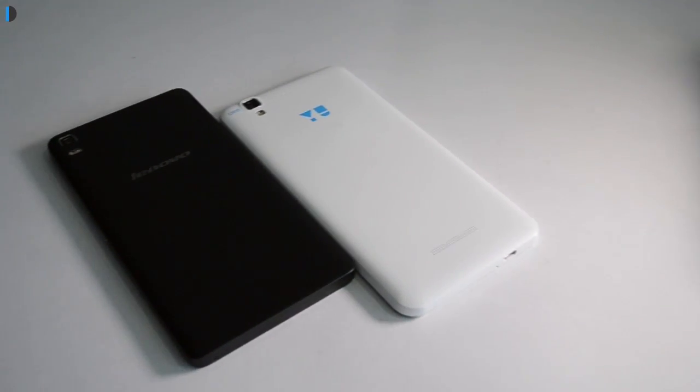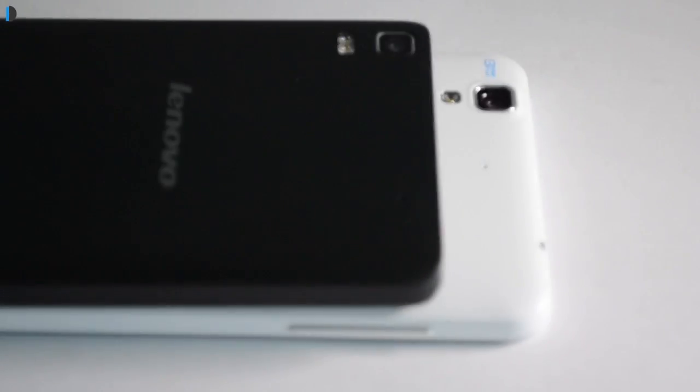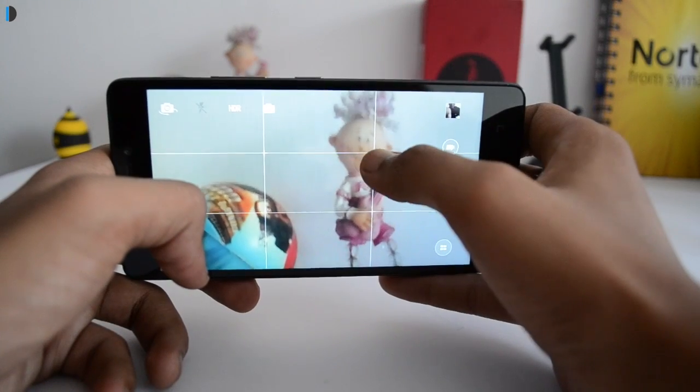Talking about cameras, it is again a very close call. Both come with 13 megapixel rear facing shooters and 5 megapixel front facing shooters. Both the rear cameras take good quality pictures, come with a lot of modes and support HDR as well. We took pictures with both the cameras and found that the quality is very close and the front facing cameras are also very close in terms of quality.